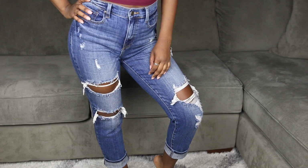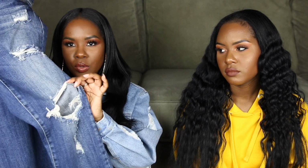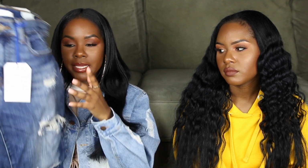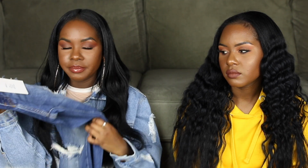I cannot get enough of any kind of ripped jean. I don't think I'm ever going to stop buying ripped jeans. They just look super cute. They do have a fair amount of holes in them, but I think they're in the right spot. They're nicely placed. And I do like this wash, so curious to see what these are gonna fit like. I got a size 3 so that they won't fit too tight, because I want them to fit more slouchy, like I said. So we shall see.